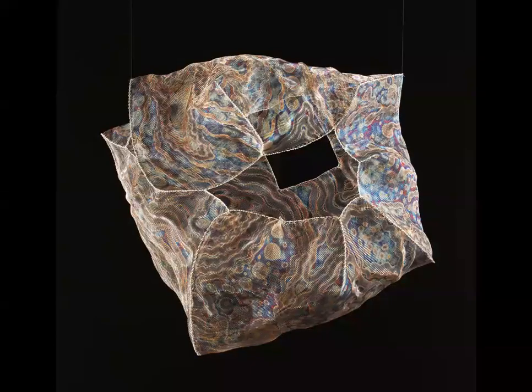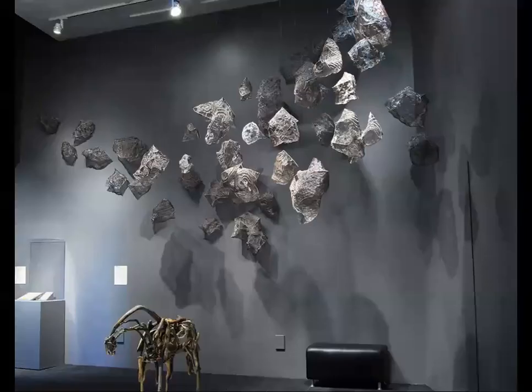And I repurposed the screens that were part of that exhibition in Detroit. And I turned them into three-dimensional pieces. And they were installed at the exhibit at the Bellevue Arts Museum in their Metamorphosis exhibition. That was part of their biennial series they were doing.